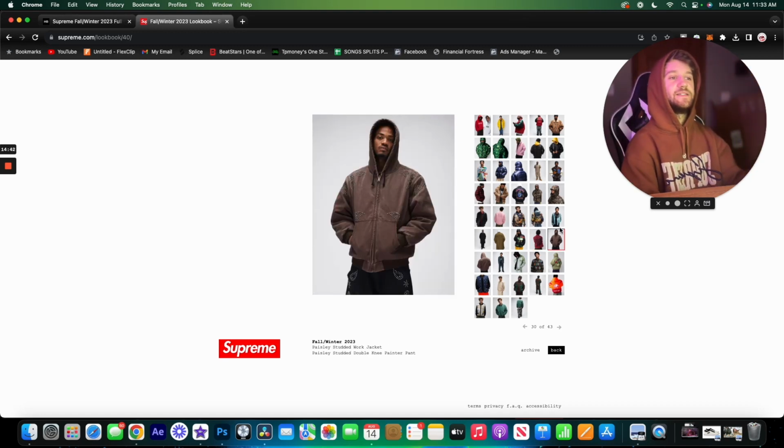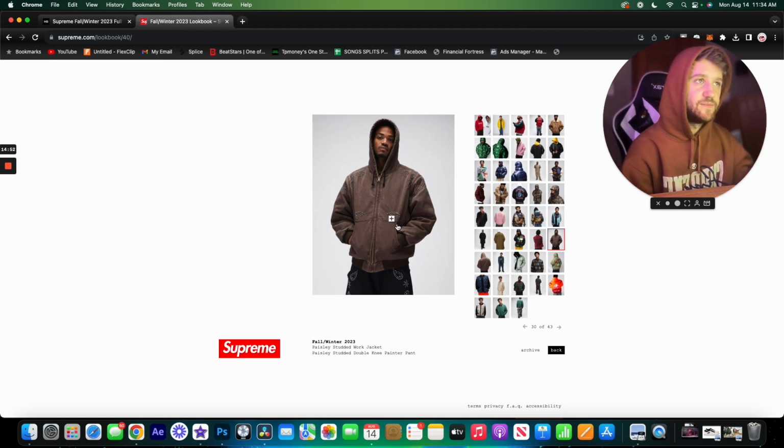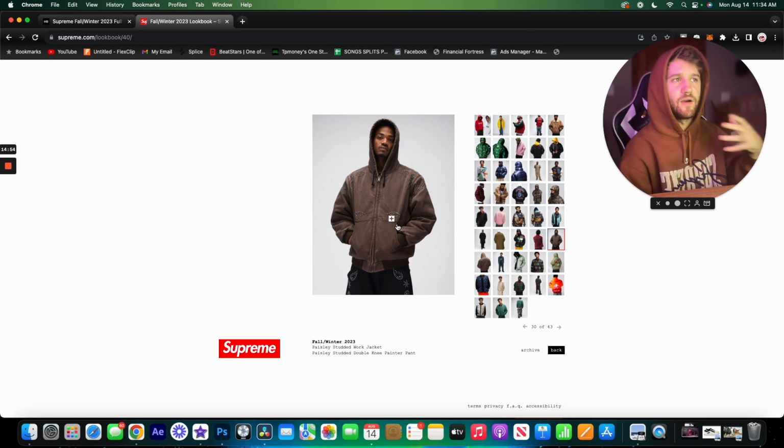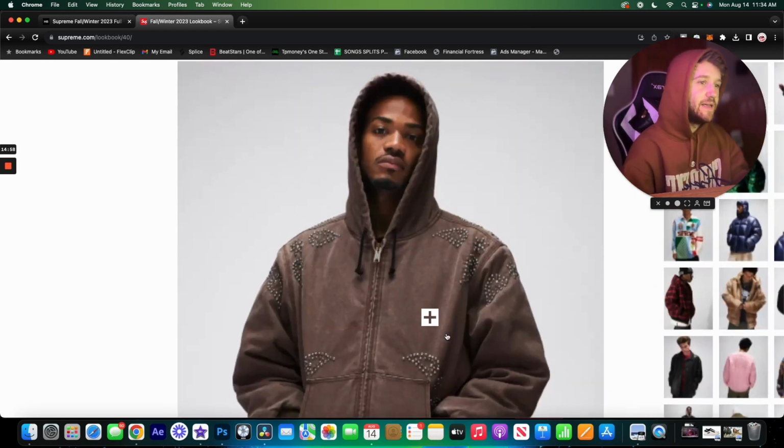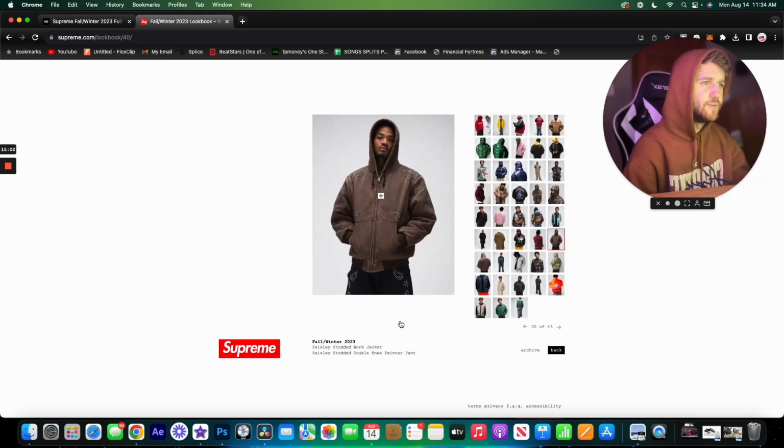Here we have this paisley studded work jacket, and also paisley studded double knee painters. I really like the jacket. I'm sure I'll like the pants too, but I think the jacket is just on point. It's like a Carhartt style jacket, but with some paisley embroidery is what they call it. Definitely is like some sort of bead or almost like a pearl. I think it looks really cool either way.